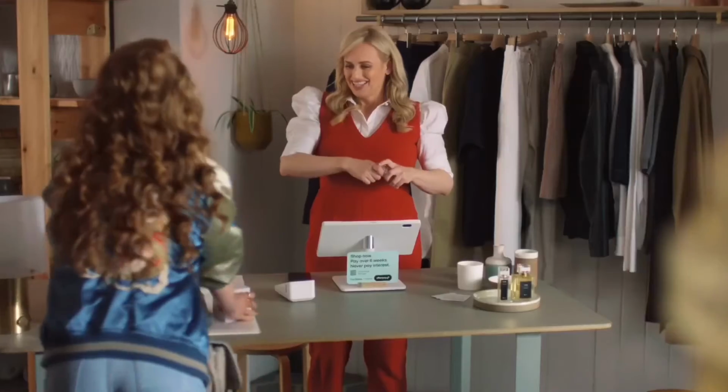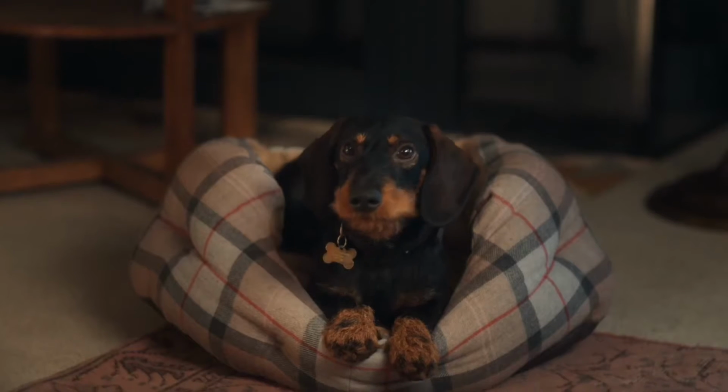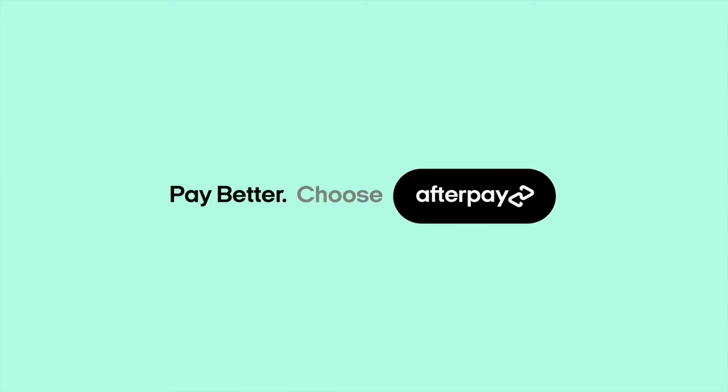In today's video, we're taking a look into how Afterpay, the Buy Now Pay Later app works. Buy Now Pay Later financing allows shoppers to make purchases and pay them off over time. Afterpay is an Australian company that offers such loans free of interest. Originally launched in 2015, the platform now serves customers in Australia, New Zealand, the US, Canada, and United Kingdom.